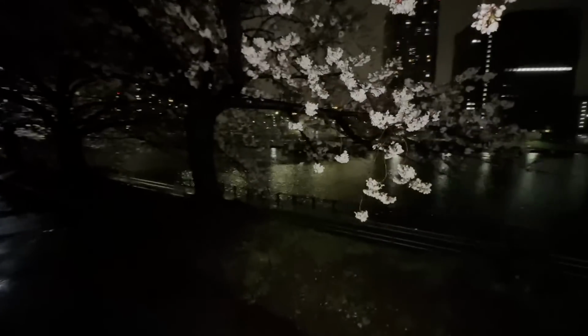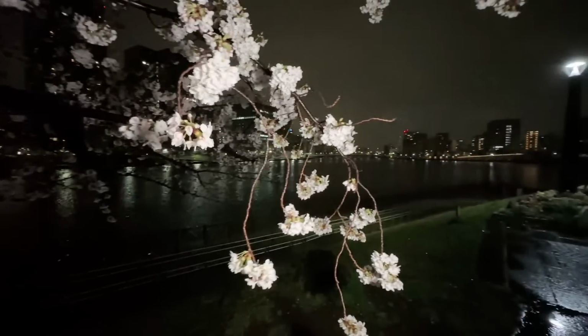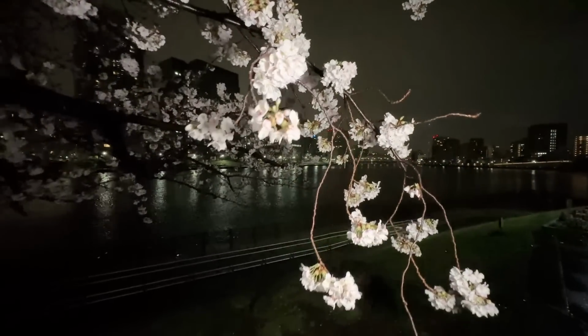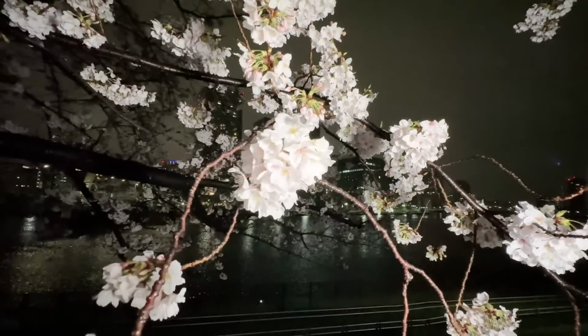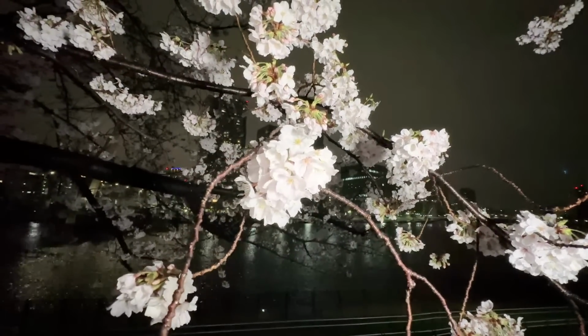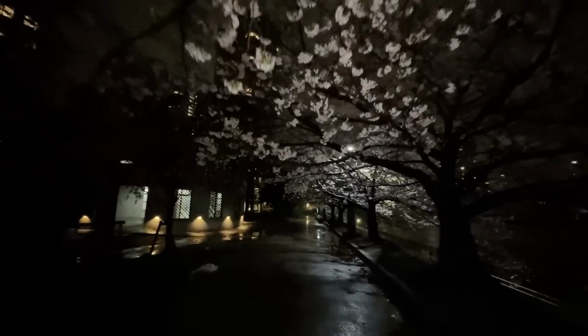Nevertheless, it's pretty cool. There's the mighty Sumida River. This is the river that goes straight through the heart of the city. That space boat will not be making its way through at this time of night. But I will. Leo was born in Reiwa 2. Okay, that makes sense. He just turned 2, so it was 2 years ago.